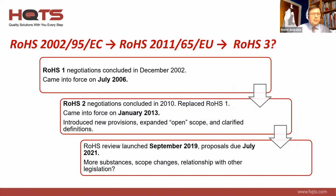So RoHS, it has a really long history, but it's constantly changing. RoHS 1, as it's now called, dates back to 2002 and came into force in mid-2006 on the 1st of July. It originally restricted the use of only six substances. These were the four heavy metals: lead, mercury, cadmium, and hexavalent chrome, plus two families of brominated flame retardants, the PBBs and the PBDEs.